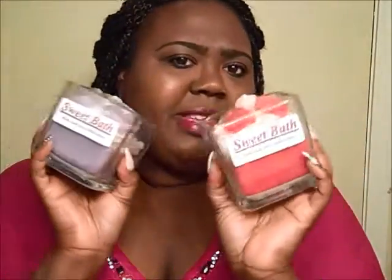She has ice cream looking candles. She has actual cupcake looking candles and bath bombs. So you can custom create things how you like them to look, or you can pre-order what she already has. But the scents, if you want a special scent, she can put that together for you as well. And where else are you going to get this kind of candle for an amazing price?